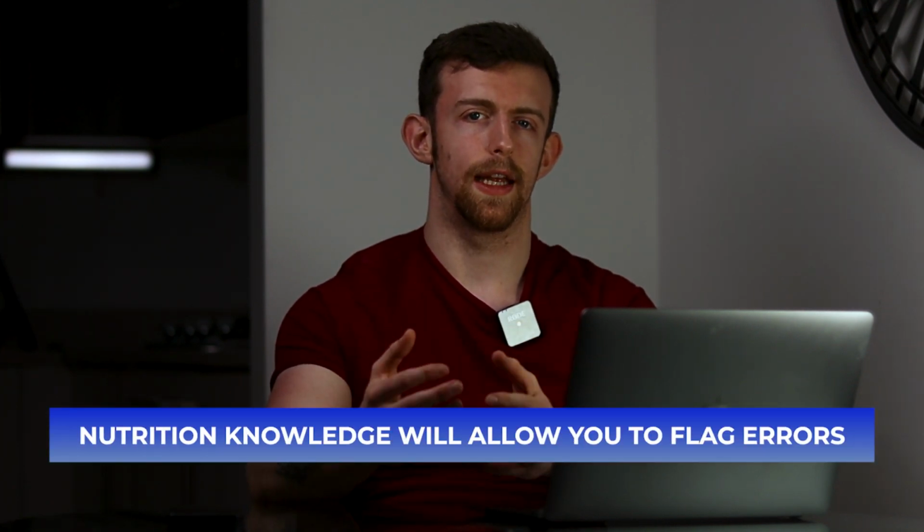After tracking for a while, you'll start to get an intuitive sense of what looks right and what looks wrong on specific foods. For example, if you track turkey mince and it's very high in calories coming from an inflated fat macro, you'll know this is wrong because turkey mince is a very lean protein source.